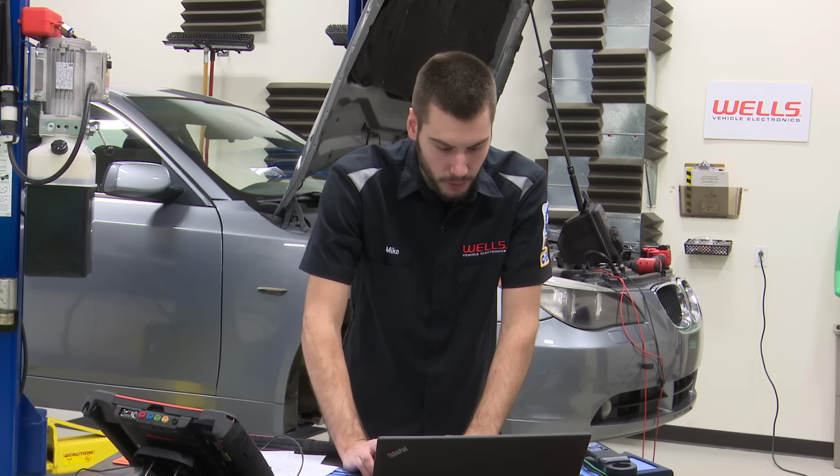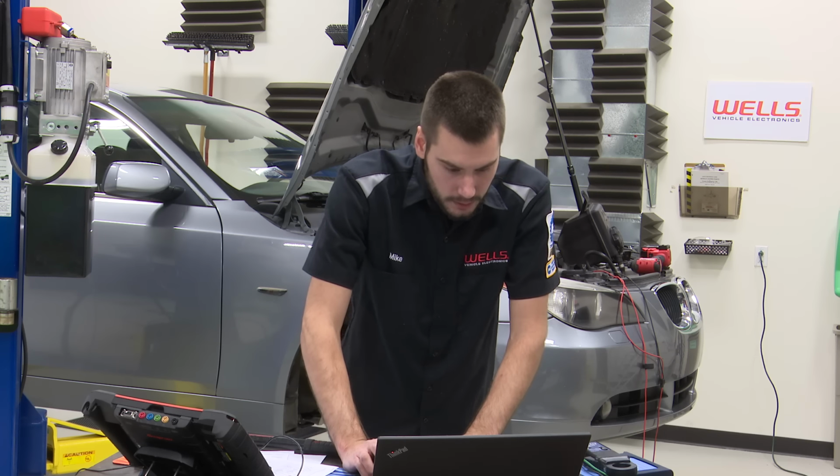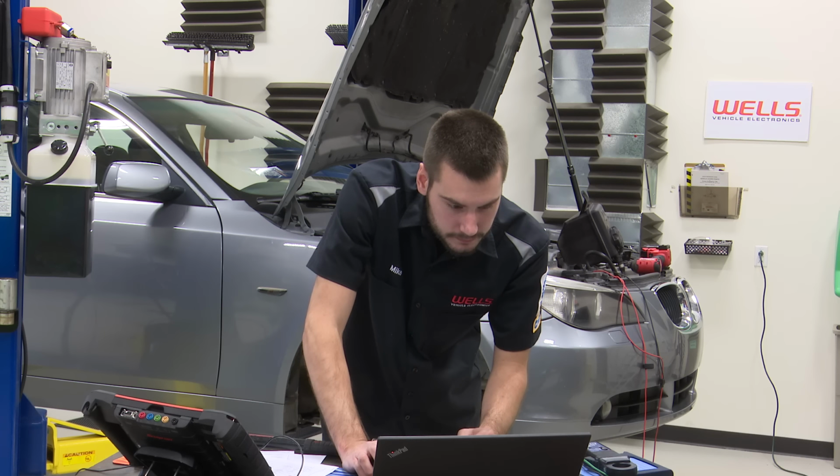Okay, I think it's to the point now where we should lift this thing up and check our power and ground to our pump. Let's just see quick if I'm missing anything.